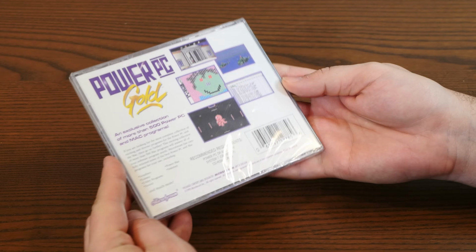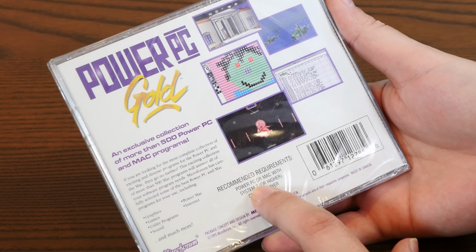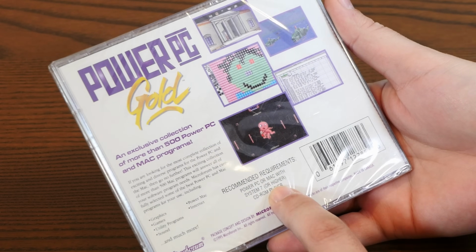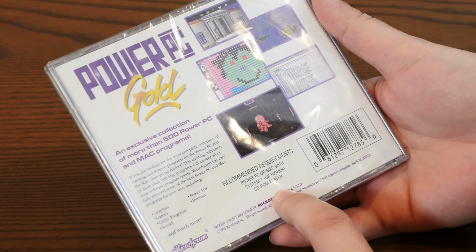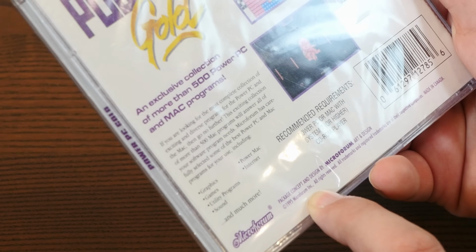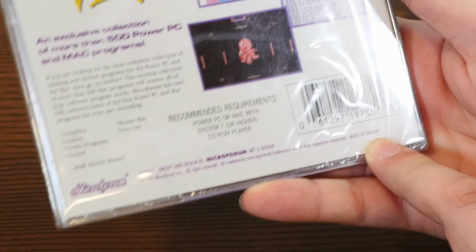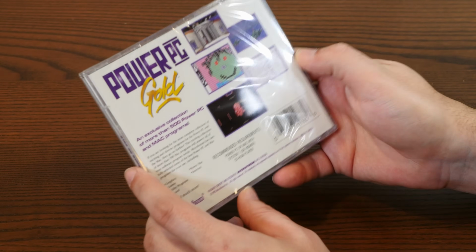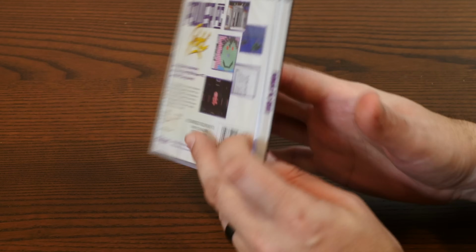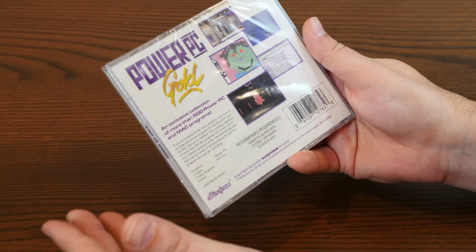So obviously this is all Mac software for the PowerPC, with the recommended requirements being PowerPC or Mac. Oh, well, that doesn't make a lot of sense. With System 7 or higher and a CD-ROM player. And this came out in 1995, so this is very early PowerPC days, and hey, look at that. Made in Canada. But yeah, I'm really interested to see what the mix of software is on here, because usually these are like a mix of games or a mix of productivity software, but this seems to be a random smattering of all sorts of software.